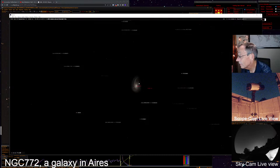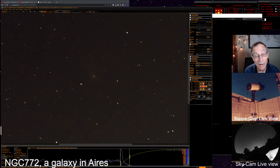Let's see if you guys have said anything else. Yeah, the little galaxy is NGC 770. Good call, Dennis. Two visible supernova in the Hubble photo. Fascinating. Okay, let's go back one more time and just look at our view of it. Let me see if we can tease any better view of it here.